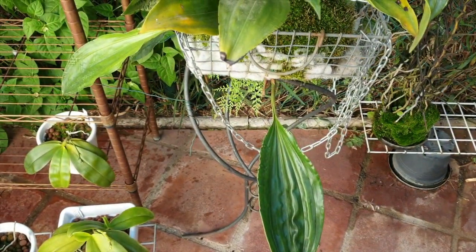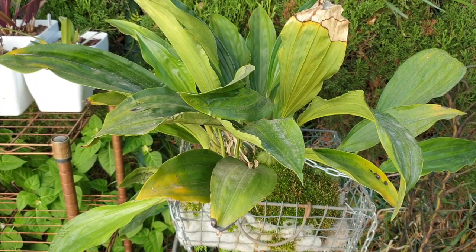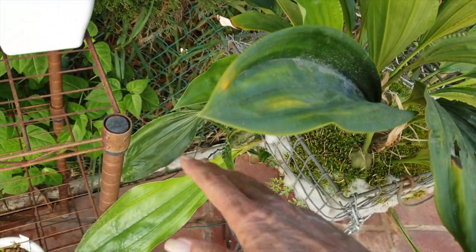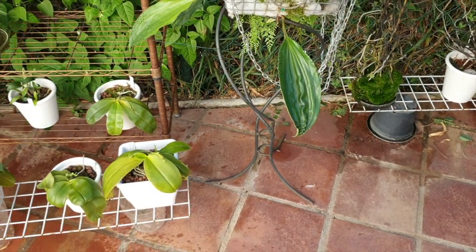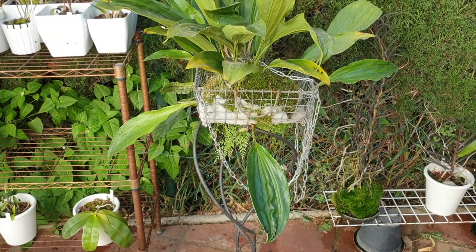Here is Stan the Man. Abnormal? Not if you know your Stanhopias. But I have only one. So this one happens to be a very big one. And yes, it's got 13 new growths, some of which have already matured, but the 13th new growth is on its way. Let me show you. Right there. That would be number 13, besides the fact that it is growing out of its pot at the base. It's insane. It's absolutely insane.